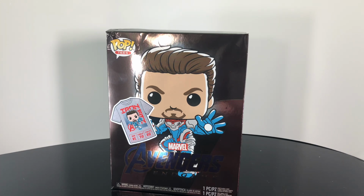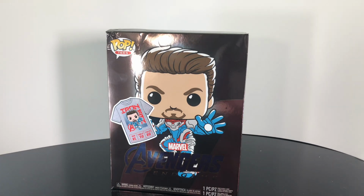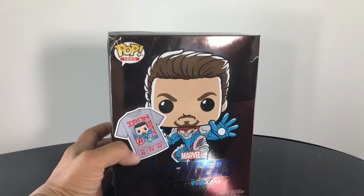And I figure why not start it off with the Avengers Endgame Funko Pop, Target exclusive, I guess you can say. This is the Pop Tease with the glow-in-the-dark Funko Pop of Tony Stark in the Quantum Realm suit, I guess is what we can call them for now. But you got the really awesome packaging right here in the front, the artwork of Tony Stark. And we have the shirt.